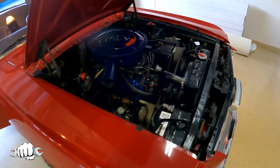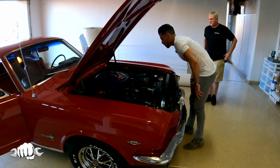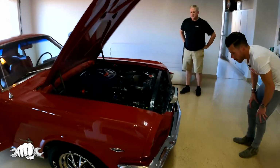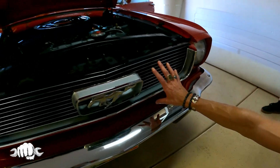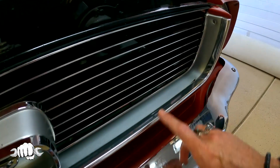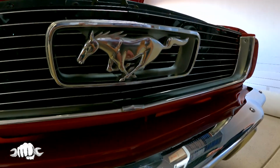It's a red-on-red car. That's just how it came from the factory. Like I say, all of that's original, as far as the compressor, everything has never been opened up. In 66, it's the new grill. Is that kind of mesh grill in 65? In 66, we had to change the grill. And also, the pony, that floating horse, popped up in 66 as well.